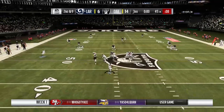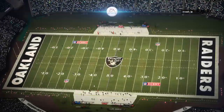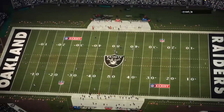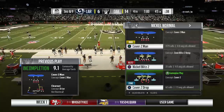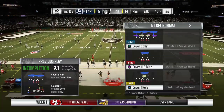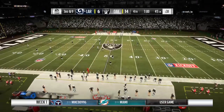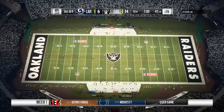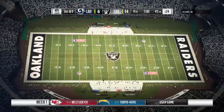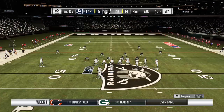On second down, here's Goff. Eluding the pressure right. And that would not to be. It's incomplete. So they couldn't hook up as time has now run out on this third quarter of play. The Rams on third down, 0 for 3 to this point. They could use a conversion. This is 3rd and 9.